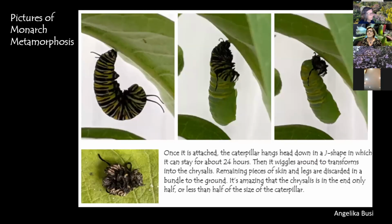And then when they're getting ready to transform, they just hang themselves upside down on something, and actually they can wander quite a bit. They will often go away from the feed plant up to about 30 feet away to find something that they find comfortable. And then they very slowly basically mold into the chrysalis.